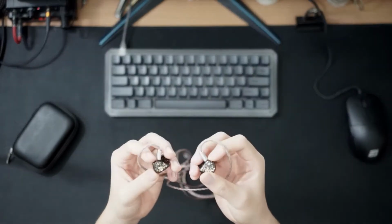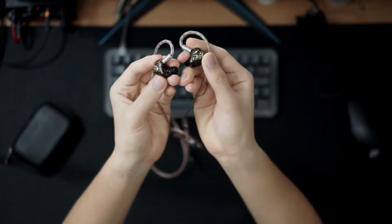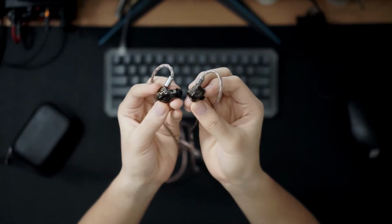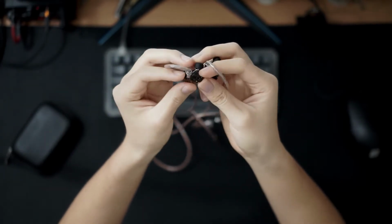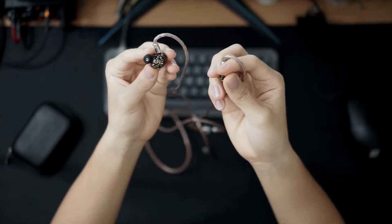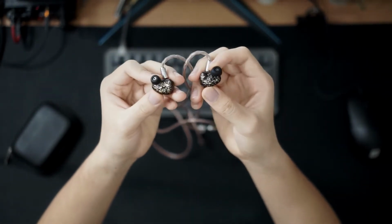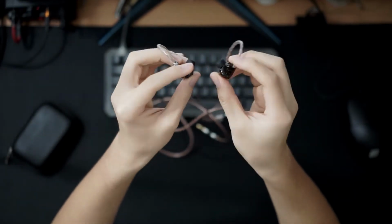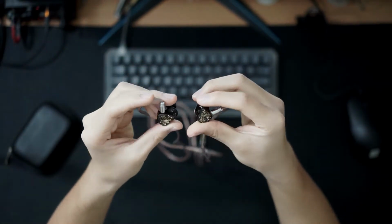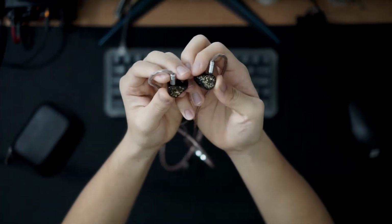So first of all, I think what you'll notice is the shells. The shells here, I believe they are full filled resin, and they have these nice gold flakes in them. I think these look very cool, very fancy. Maybe a bit too much bling. This is too much bling for me. And I think all of the patterns between all the units are different, so yours might not look exactly like mine do.